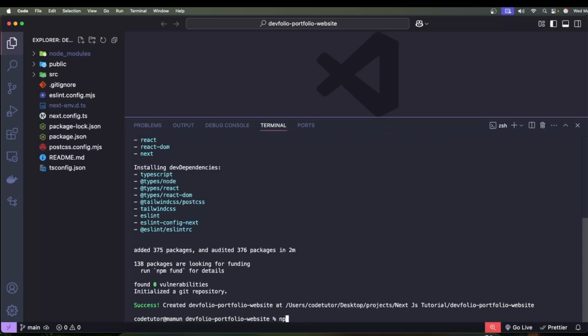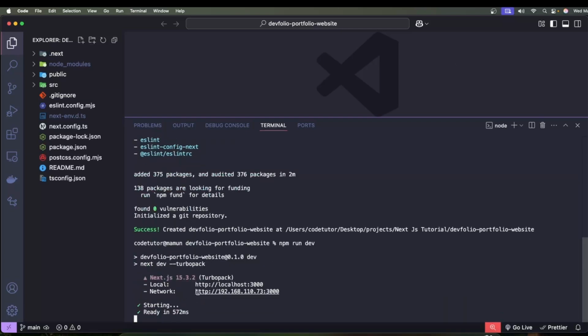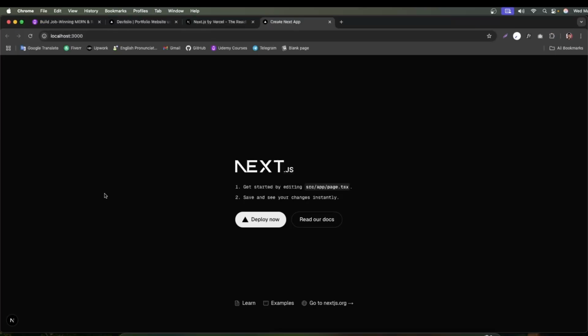So we'll simply type npm run dev, and then if you press enter, you will see a localhost URL given here. You can just copy this URL and paste it in your browser, or simply press Ctrl and click here. You can see this is your default Next.js project. A simple Next.js project is created, and it says if you want to edit it, you have to go to src, then app, then page.tsx. Okay, so let's try to edit something.